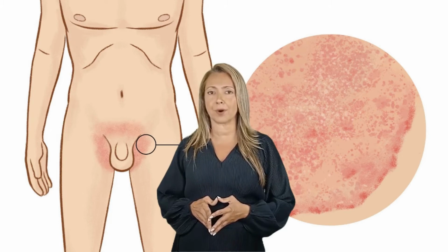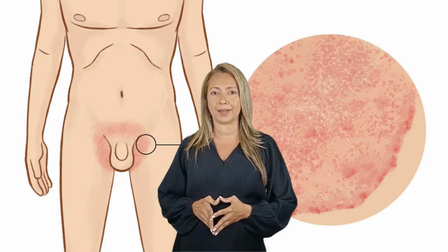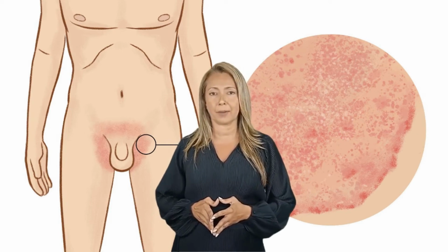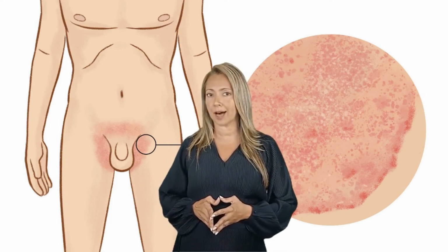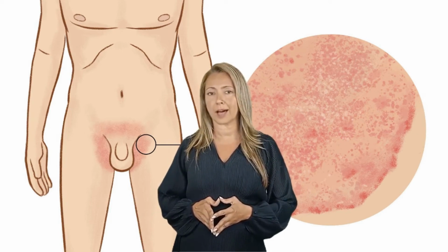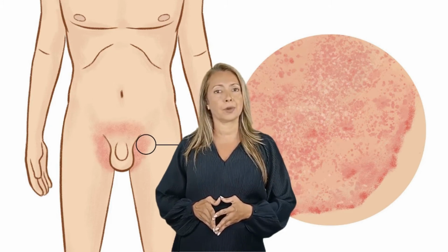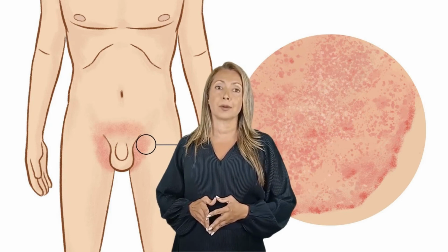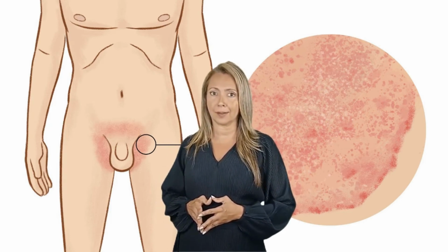Always remember to wash your workout clothes after each use. Make sure your clothes fit correctly, especially your undergarments. Avoid tight-fitting clothes, which can rub and irritate your skin and put you at an increased risk of jock itch. Try wearing boxer shorts rather than briefs.